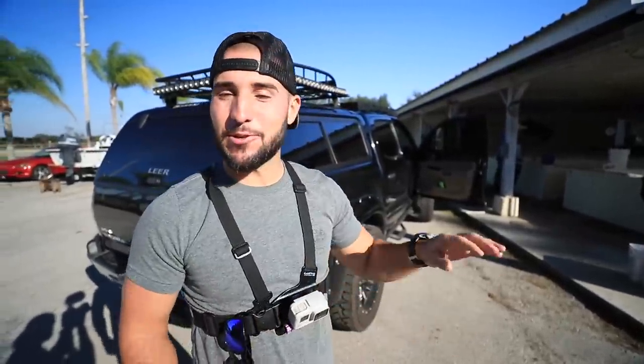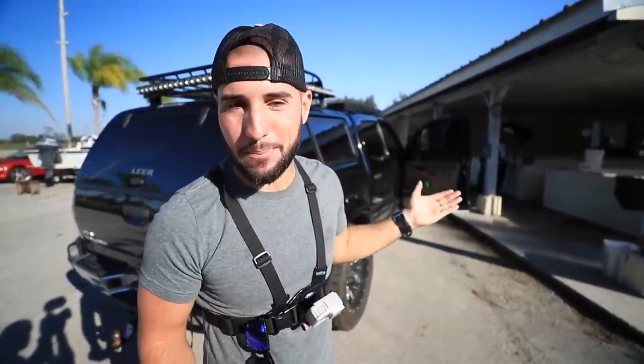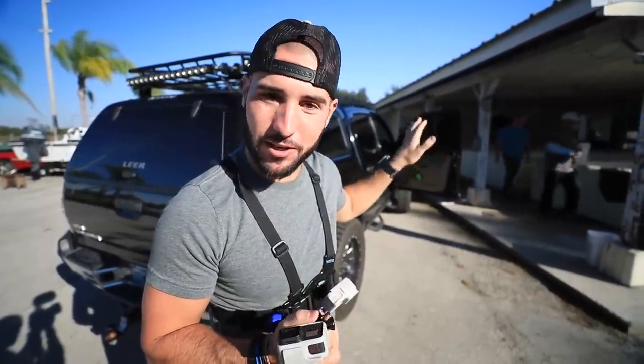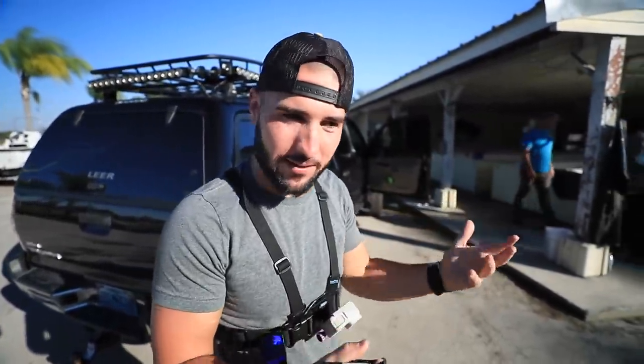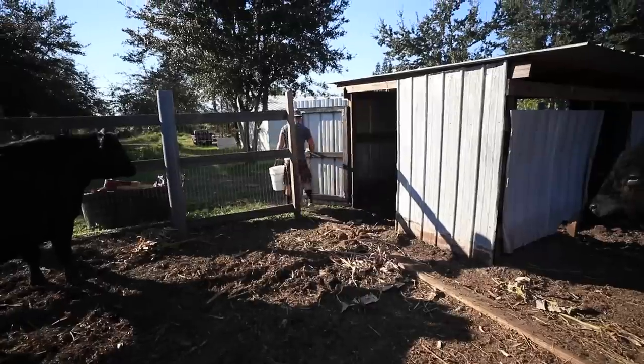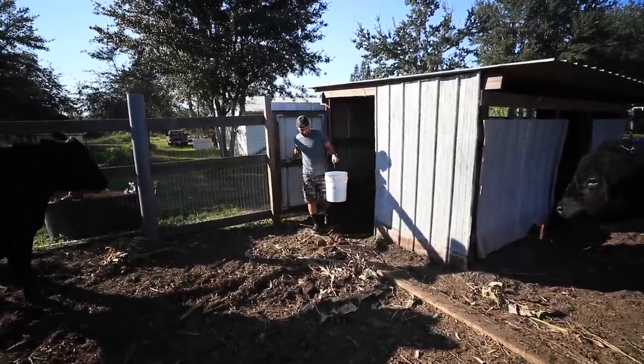But I do have, it's not my pet, but it is one of my babies here. It is a big giant bull. So we're gonna go pet him real quick before we leave, maybe give him a bucket of food. Shiner Sam has raised this bull since he was 4 days old. So we're gonna go see him and then we're gonna go ride home and review the footage. Boy, it's about to go down.